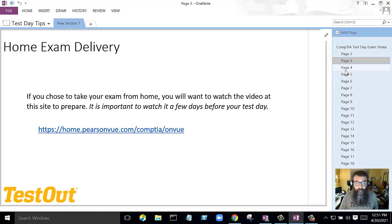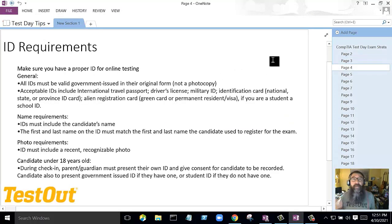There's the link. So let's talk about a few things here. So if you're taking it from home, you're going to have to make sure you have a proper ID. So one of the things about the test when you take it at home is they're going to require that you do a quick selfie of yourself.